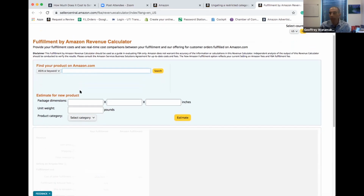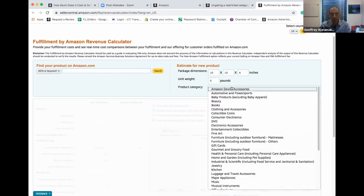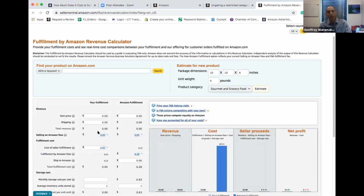If you wanted to do a mock transaction, you could put in the dimensions of your product here. So let's say the box that you currently have is 10 inches by 10 inches by 6 inches, and it weighs 5 pounds. And we're going to select the category. Most of us are in grocery, I'm assuming. So gourmet and grocery. And then we could use these estimates to plug in as well. So either would work great. Anyone have any questions around this tool?